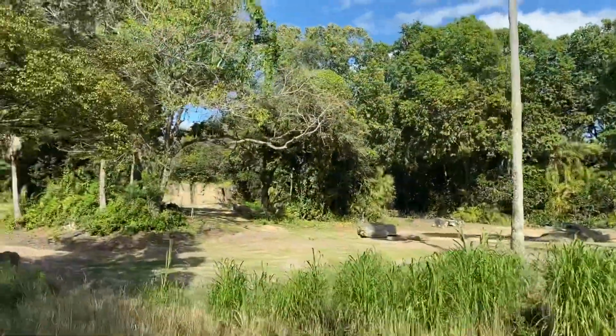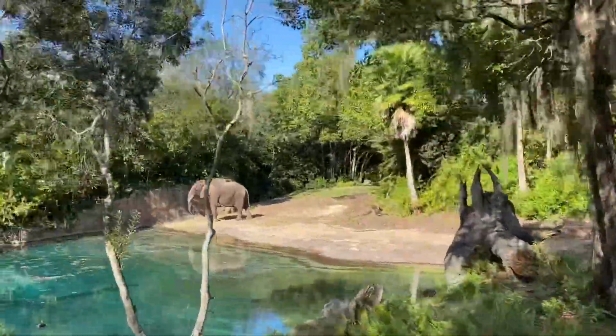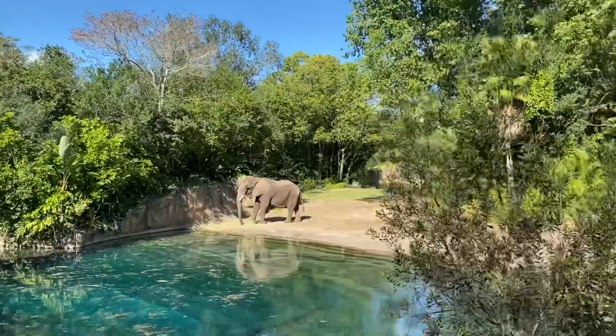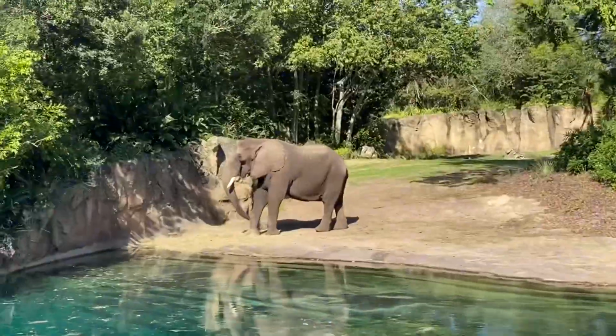Here you can tell by the shape of those large ears, they kind of look like the continent of Africa. And elephants like to flap those large ears, which helps to generate wind currents that can cool them down up to 15 degrees Fahrenheit. So those ears are kind of like giant air conditioners.